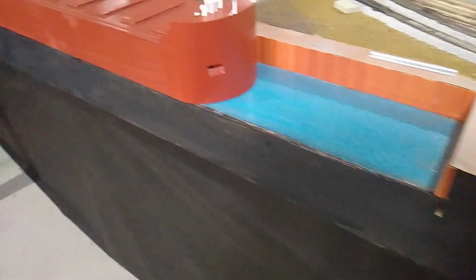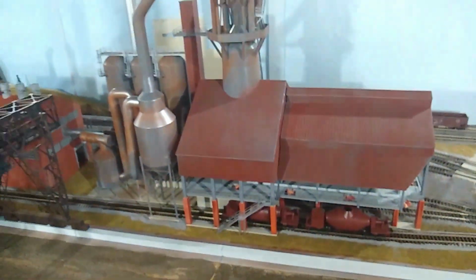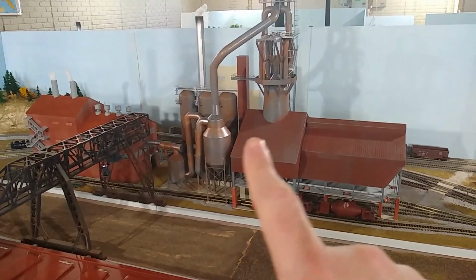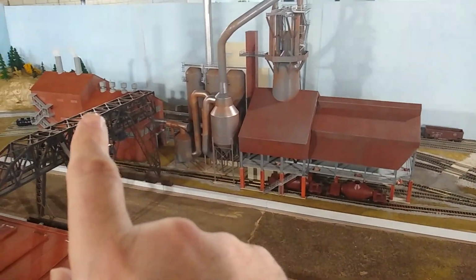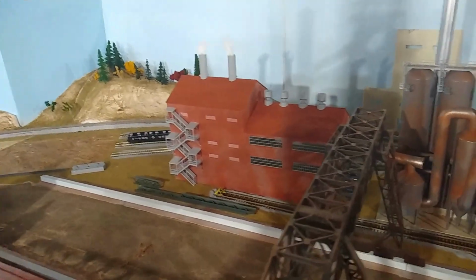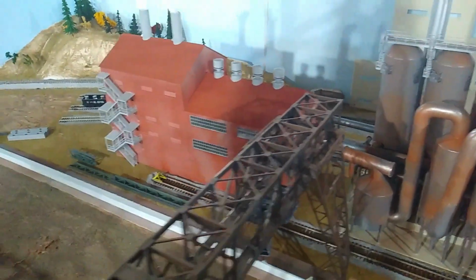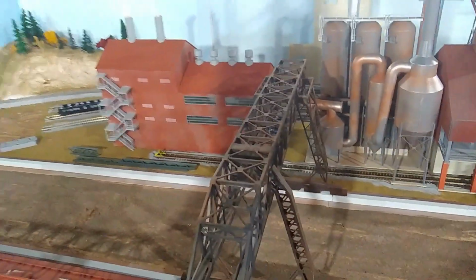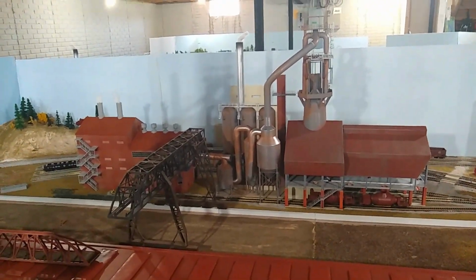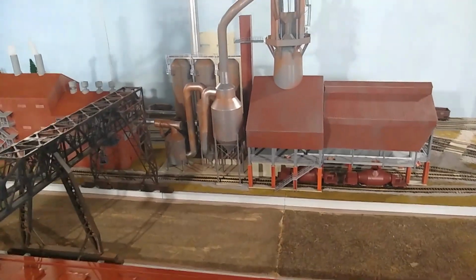But this is probably the biggest thing I've been working on, is this monster right here. The blast furnace, and then the blower engine house over here. And I have the two connected with piping that actually comes with the blower engine house kit, all from Walthers. But look at the size of this, okay? Absolutely impressive structure.